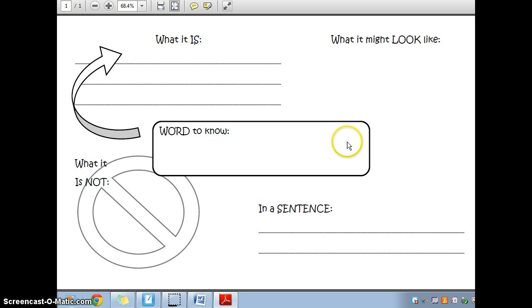So a nice creative picture here. Please make it colorful and creative. Again, we'll be choosing the best presentation here. What it is not. You can get really creative, really silly with this one. Some of the words might be misleading. When you hear the word or when you look at the word, it might mean something completely different. So you can put what it is not, what people might be confused by.